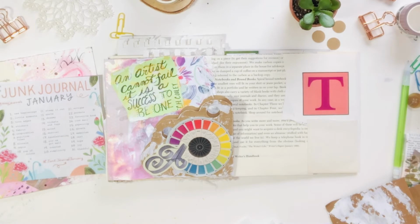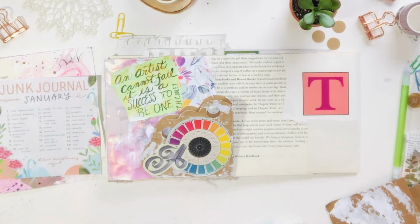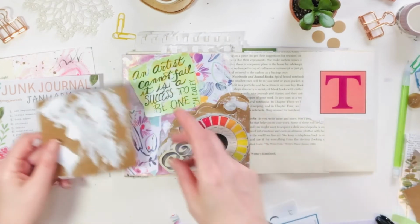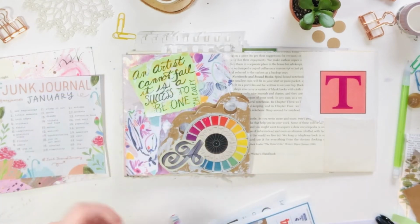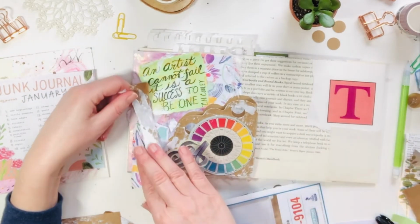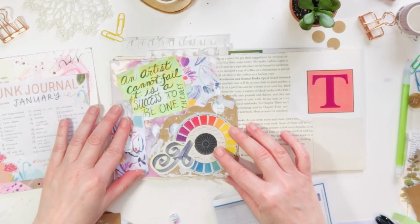And now I'm just sort of fiddling around thinking this left-hand side is looking like it's going to need a little bit more. This paper, I am pretty sure, is from one of the Love paper books with all of those pretty florals. So I think that's going to go down, and I'm just doing a little adjusting.